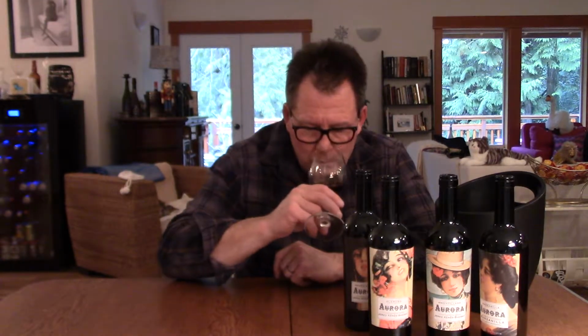Now these are ramped up a little bit on the alcohol level. This is, not really, 15%. So the hottest one of the bunch was the Amontillado. Sorry guys, I don't know why I want to say that L. It's not there, it's Amontillado. Yeah, that was the hottest one, it was 19% alcohol. Okay.